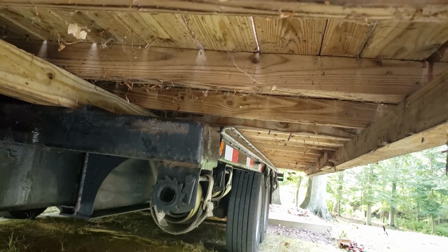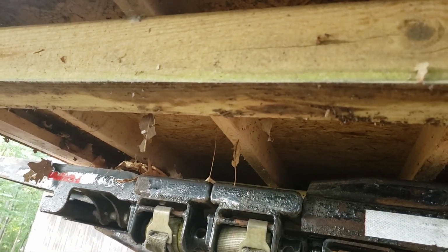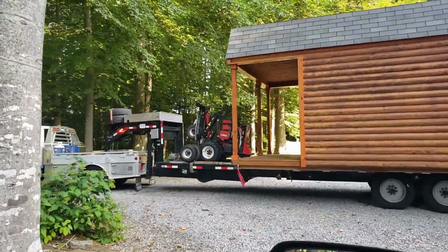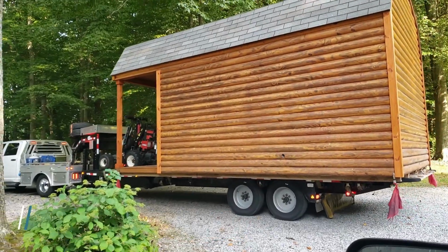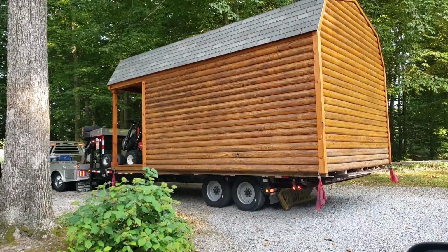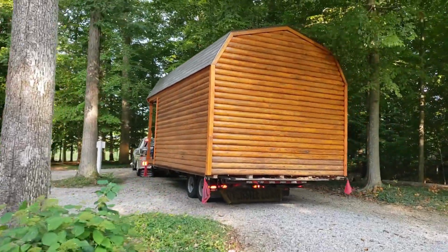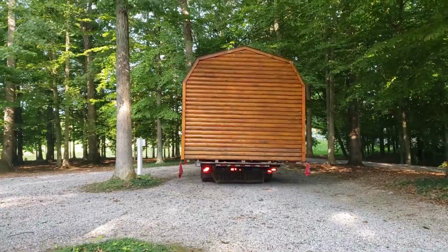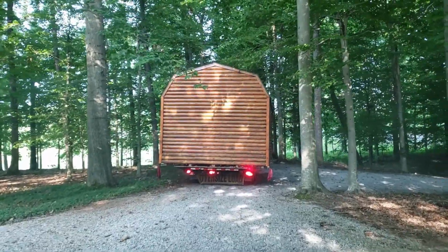That's what's underneath. 16 on centers. And that's the rear. Okay, here we go, guys. We're gonna follow Rusty. Let's hope we don't get into any trouble with limbs or power lines. I probably should have maybe went up and looked. Going to follow close behind here, and some low limbs, but I think we're going to be okay.